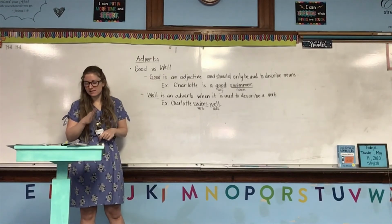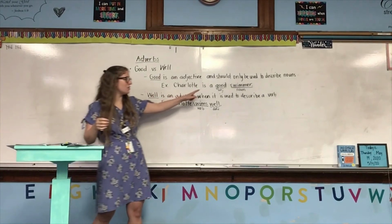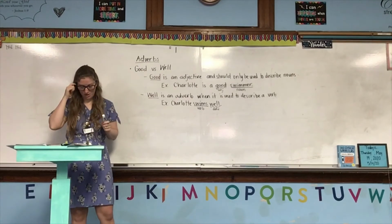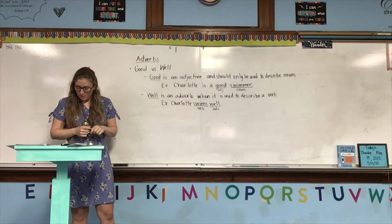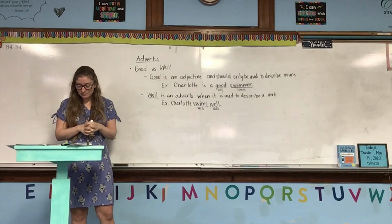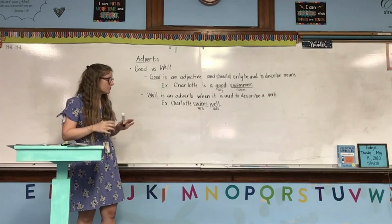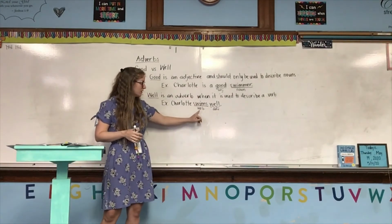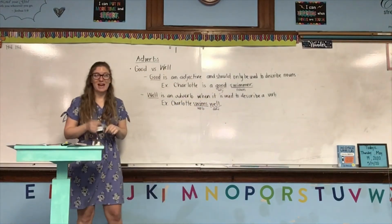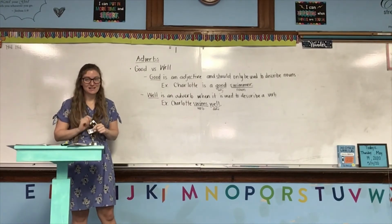Or she is good. No, we're not going to say that because that's just confusing. But the biggest thing I want you to take from this lesson is do not use good to describe a verb. It is not correct grammar. Because we don't use an adjective to describe a verb, and we don't use an adverb to describe a noun. So always remember, you use well when you're trying to describe a verb, you use good when you're trying to describe a noun. And now we'll do some guided practice on that as well.